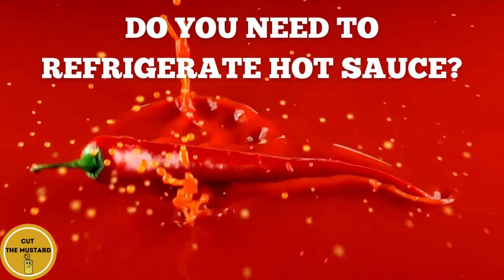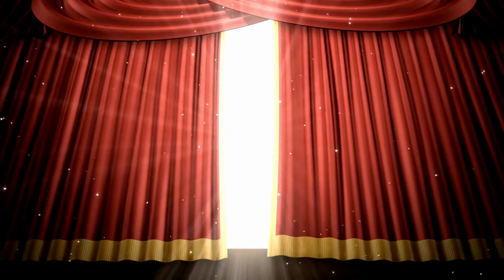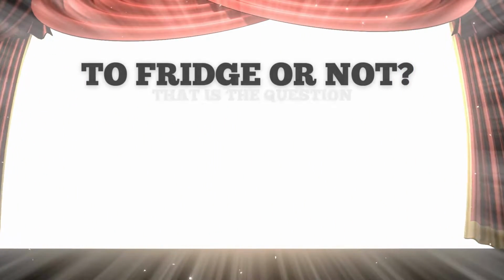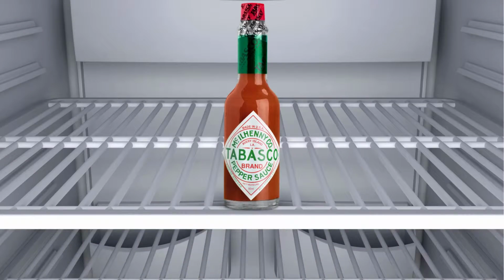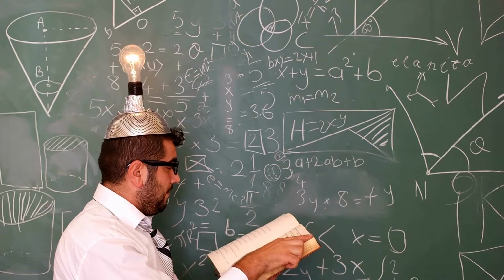Do you need to refrigerate hot sauce? Well, yes and no. There's a 50-50 split in the condiment world on whether or not you should store your hot sauce in the refrigerator or leave it out at room temperature. We're going to settle this little debate once and for all with a little thing called science.